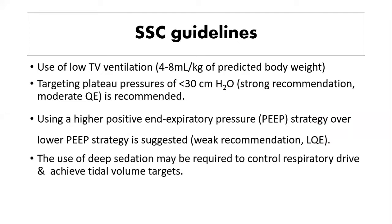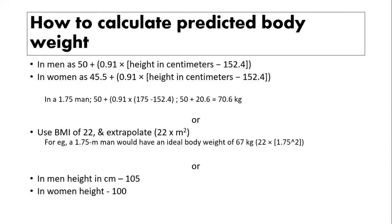So what do we recommend? The current guidelines recommend using a low tidal volume of between 4 to 6 mL/kg of predicted body weight, targeting plateau pressures of less than 30. A high PEEP strategy is recommended over a low PEEP strategy, however, this is a weaker recommendation. And often to achieve these targets, we may need to use quite deep sedation or even neuromuscular blockade.